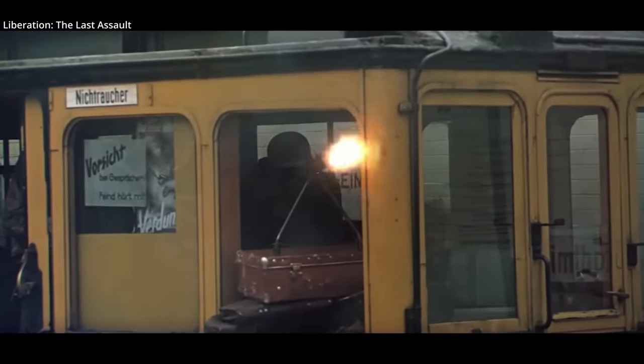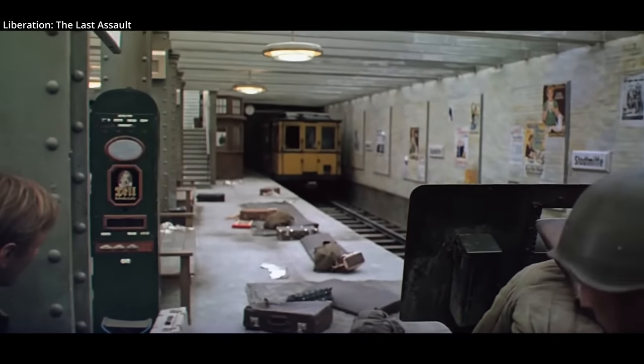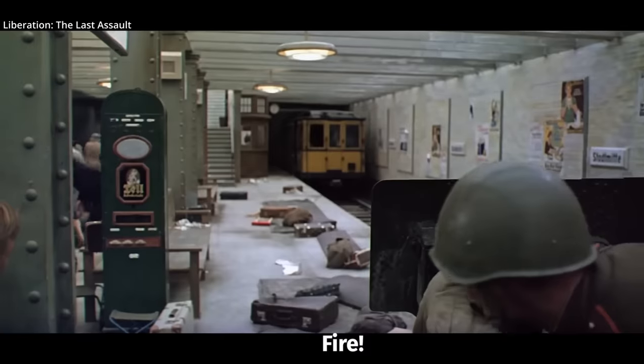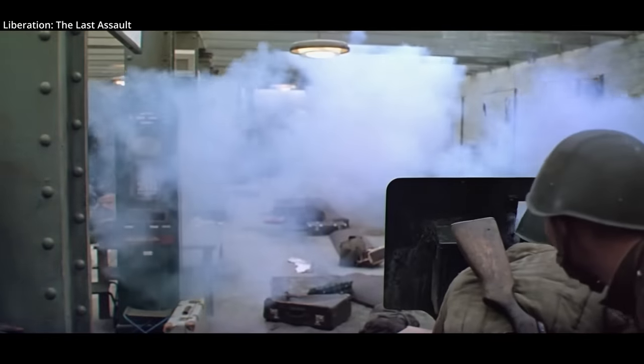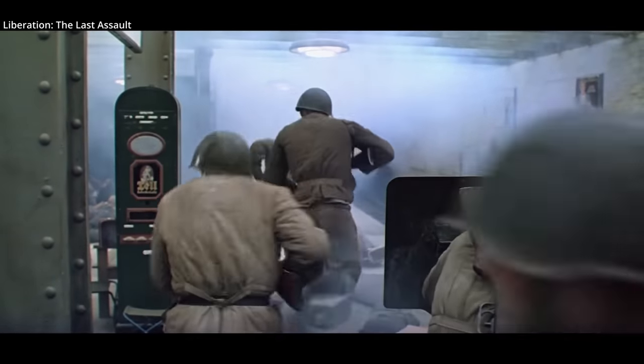This gun crew featured in the Soviet film Liberation: The Last Assault took particular offense to this German soldier using a captured DP. The film series has some pretty amazing equipment and battles. It's well worth watching.